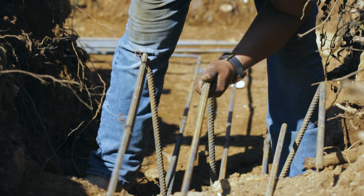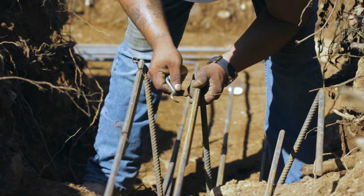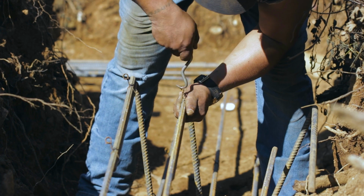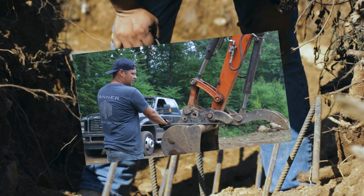Dude, I think you guys are bending better rebar with that manual bender than you were with that powered one. Looks nicer. It does, doesn't it? By the powered one, are you talking about the excavator? Yeah. No, not the excavator.